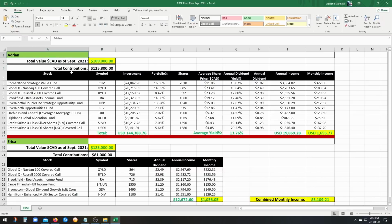As you could see with my account here, I'm yielding about 13.76%, which is very high. Of course, the big ones that really push the yield up are SLVO and USOI. Like I mentioned earlier, these to me are really crazy high yield, but they're a little bit higher risk. They're definitely higher risk, higher reward, so just keep that in mind here. But also things like CLM, and basically everything here is over 10% yield. Add it all together, the average is 13.76. So monthly income is about 1,655 US a month.